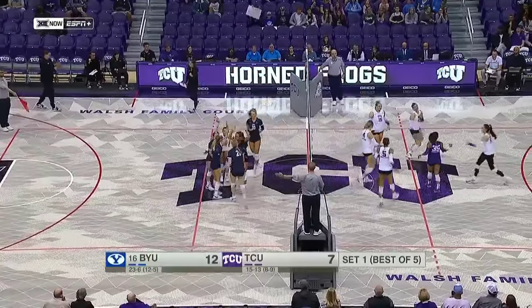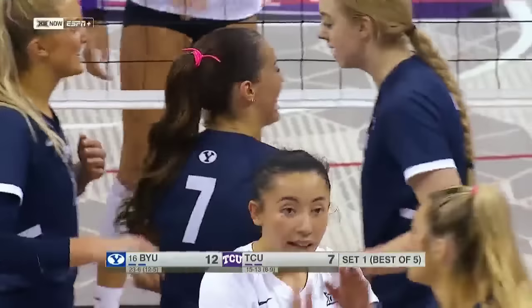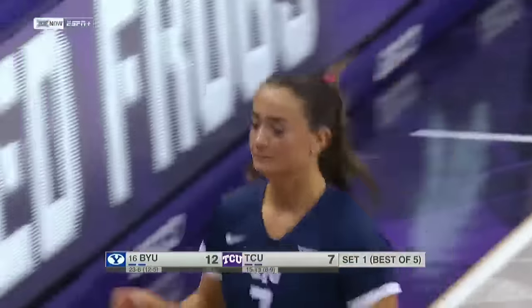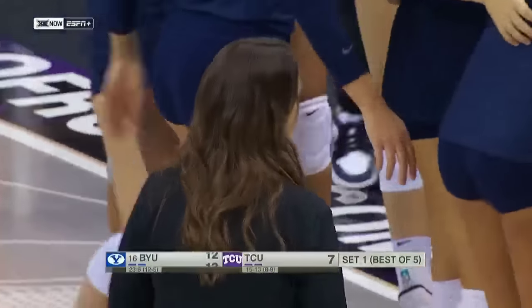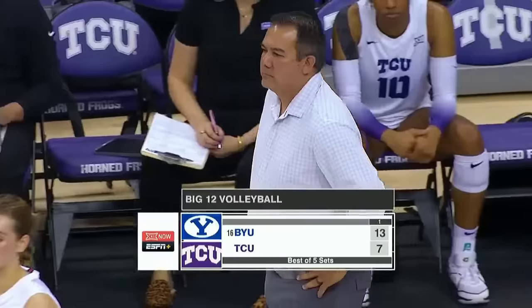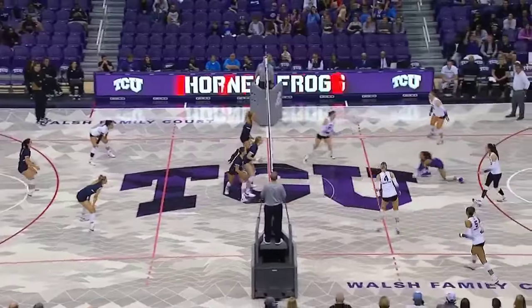Again, the dump in the middle. That's once again Whitney Bauer. That's twice she's been able to do that, and a timeout taken by Jason Williams. And she's talking to Sarah Sylvester about that, covering up that dump in the middle by Livingston, or excuse me, by Bauer. She's done it a couple of times here.